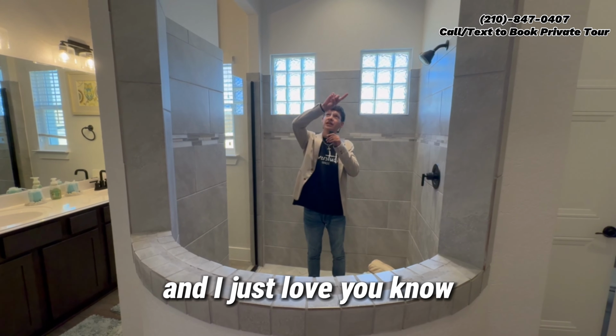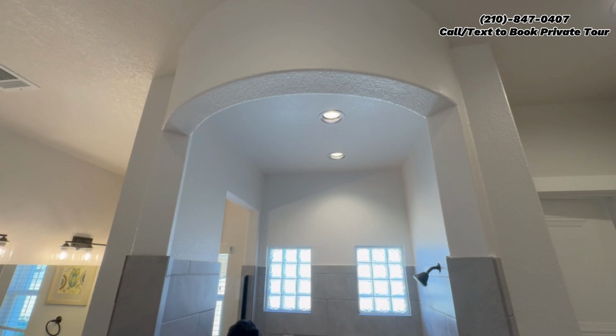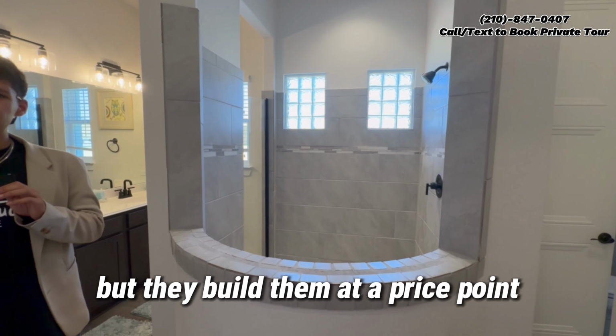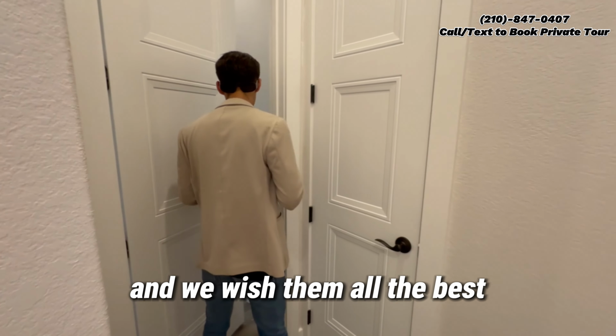And I just love the way that they did the architecture in this home. Shout out to New Leaf, because they're definitely one to build homes with a lot of great details in them that you find in really expensive homes, but they build them at a price point that's super affordable. So shout out to New Leaf. They're still putting some heart into their designs, and we wish them all the best.